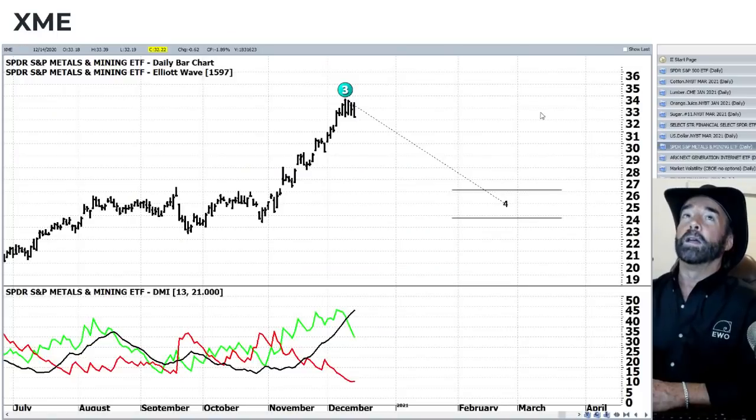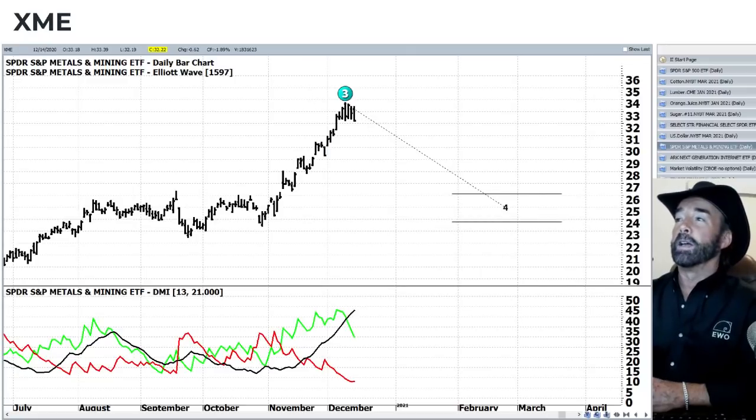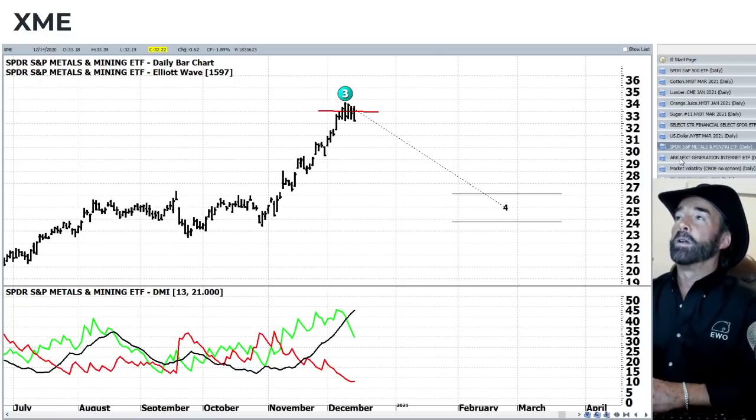Also thought I would update this chart on the XME that we looked at in the last recording, because I talked about the DMI and how the ADX was getting to the upside, and it was showing that the strongest part of the move was over. It's in the last recording. Go watch it, and you can see why I like this indicator as a confirming indicator so much with Elliott wave. Nothing's happened since then. Since they gave that signal that the strongest part of the move was over, the XME has gone absolutely dead sideways.